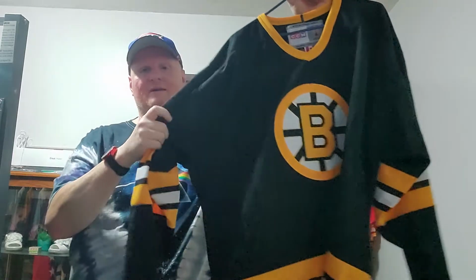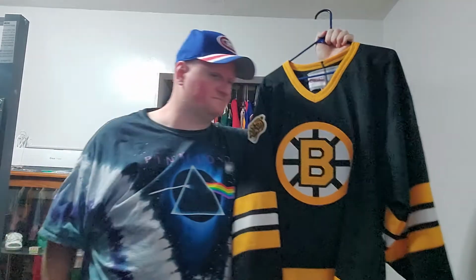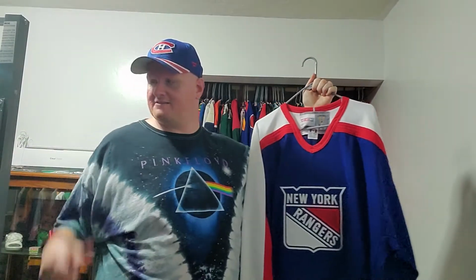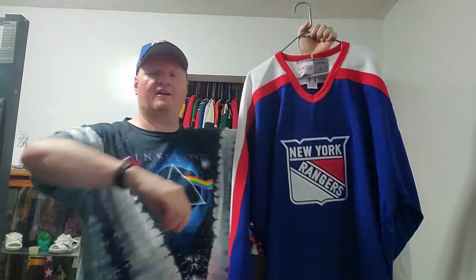I really wish Adidas would not have taken away the rights for CCM to make the throwbacks, because nobody makes the throwback jerseys, and to me, nobody makes them better than CCM. It's classic. This jersey is awesome. And yeah, this was number 15. Oh, by the way, that is not the last Bruins jersey you guys will see in the countdown. But we move on to number 14 here.